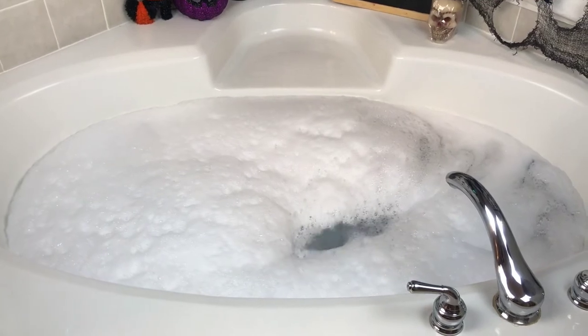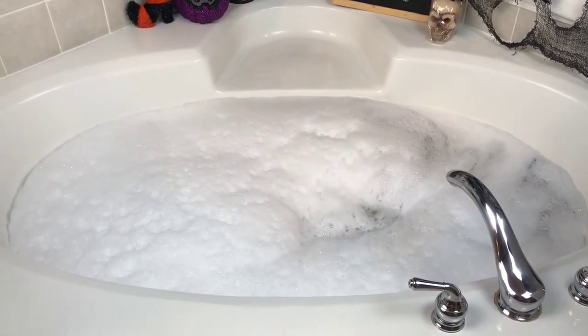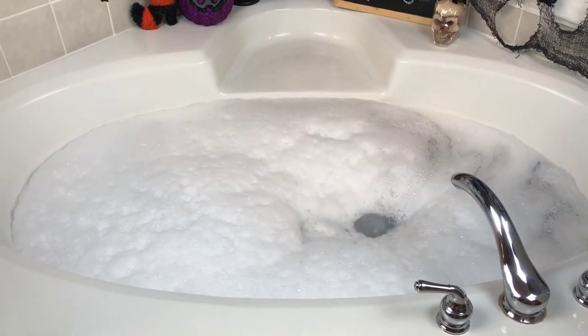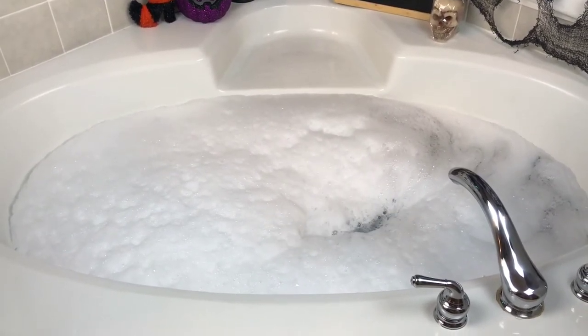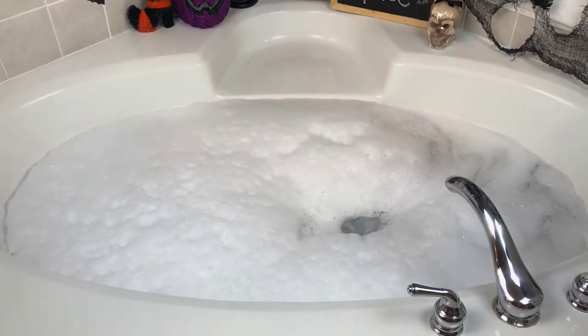Okay, I'm going to turn the jets off in just 1 second, and then we'll just take a closer look at the bubbles, because it's going to have lots and lots of bubbles, and they look really dense and thick. So let's take a look at those. Look at all those bubbles. Oh my goodness.